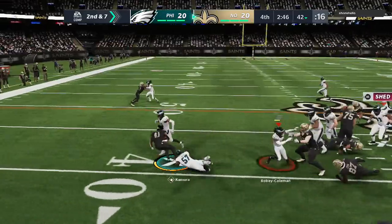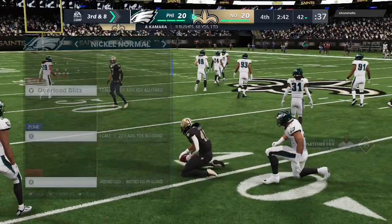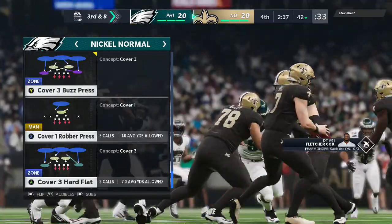They run it again with Kamara. And this time they were ready for him as they'll stop him right at the line of scrimmage. Now they're staring at a 3rd and 8. That last play went backwards a yard.